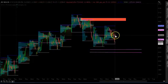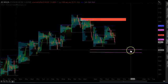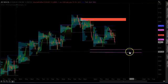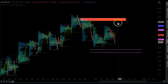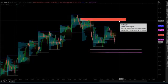If they can hold it below this high volume node right here at the 2058 area, then they have a great chance of rolling it down and catching the targets at 2026 and of course 2020. Anything above that and they take out the highs, we go visit the zone up above.